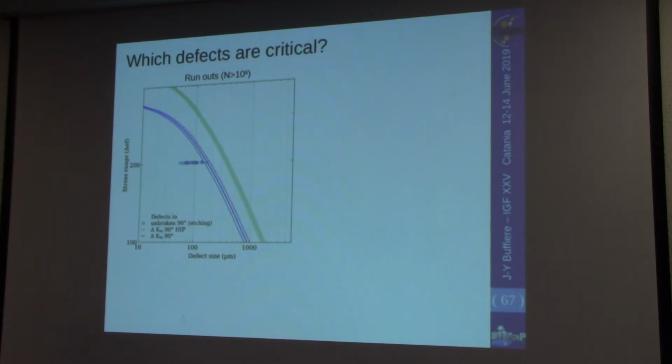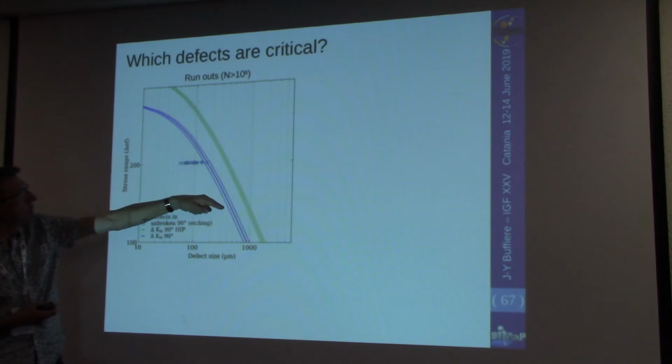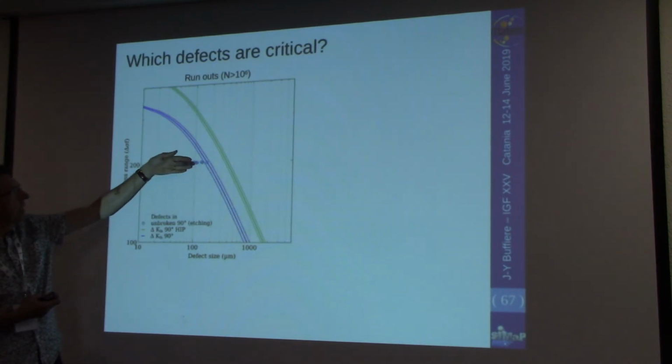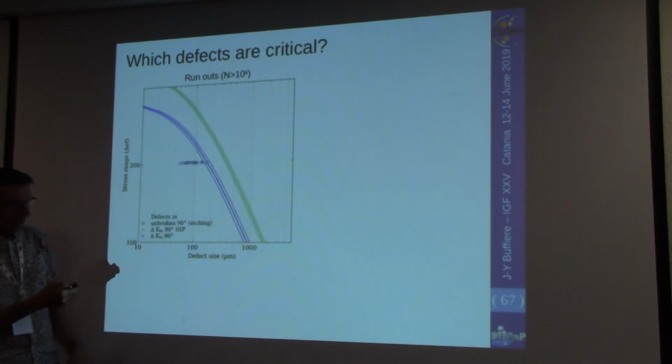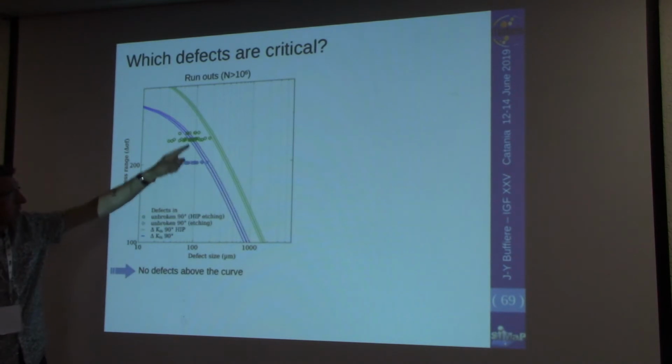Does it work? Well, for runouts, it does work. So samples which have survived 1 million cycles are down here, below the blue curve, and that says that, of course, we are on the right side. If you try to do the same thing on the unbroken plus HIP plus etching samples, it also works.